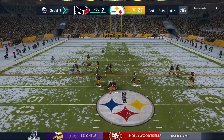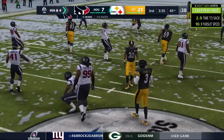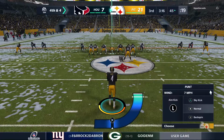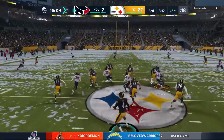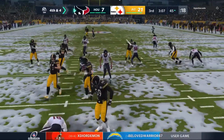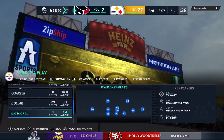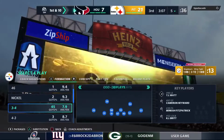On 3rd and 1, it's Haskins. And he's going to go down. The Texans come in and able to bring him to the ground. Cameron Wake drops him for a 4-yard loss there, and that brings up 4th down. Barry on to punt as he gets this one away. Wiggles free. So possession goes over here on the punt. And the Texans are going to have the football with a 1st and 10 deep in their own territory.